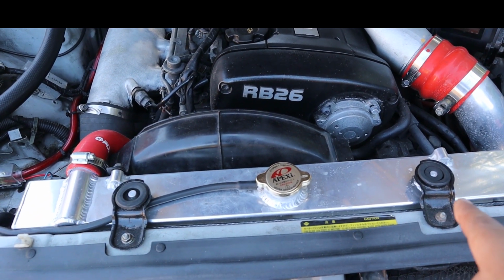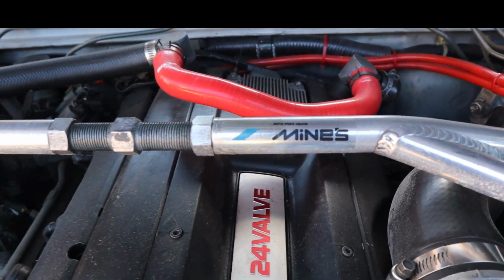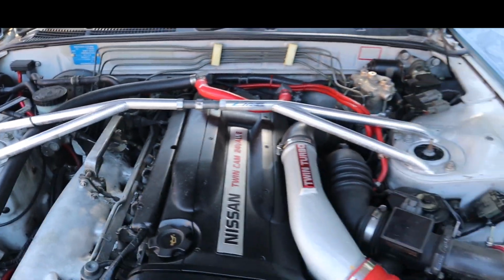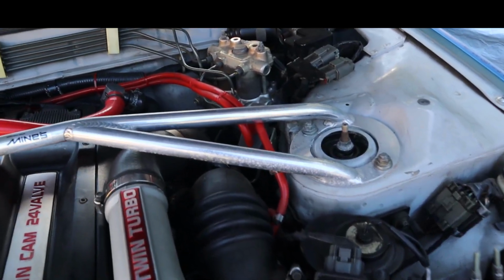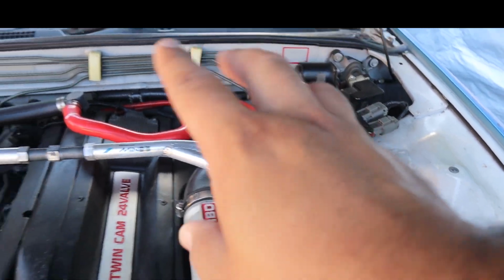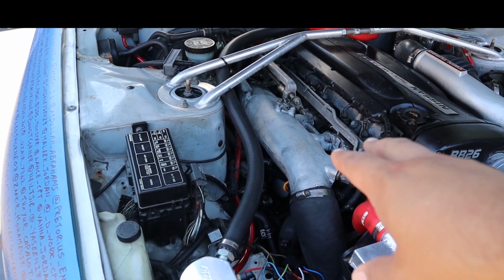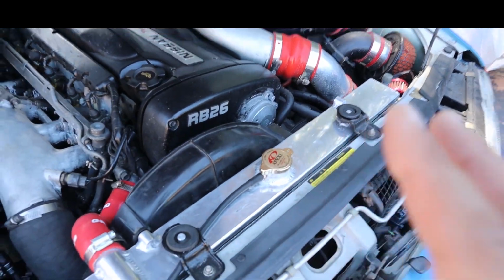Aftermarket radiator. I've got an original Mines strut brace. I wouldn't say this is rare, but it's very JDM. Tein coilovers, like I mentioned. I've got an HKS EBC5. There's a solenoid for it that's all plumbed in, and then the plenum has been, what do you call it, stripped of its black paint. Apexi radiator cap. There's really minor stuff.